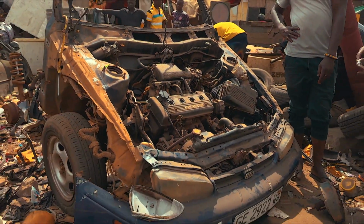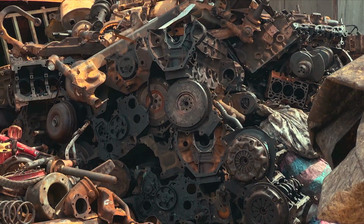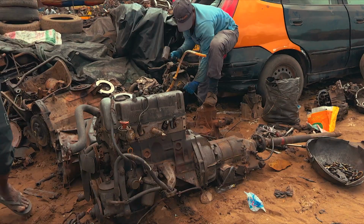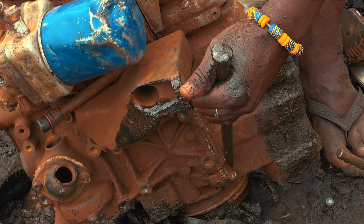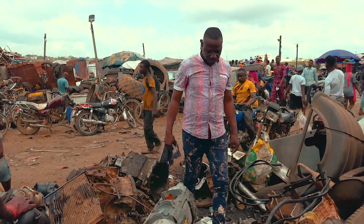On-site workers process up to 20 cars a day, meticulously dismantling them to sort and harvest valuable components. Veritable automotive gold. You need skills to do this kind of work. You have to know where to cut and where not to cut. And there are some parts too, they are very dangerous.